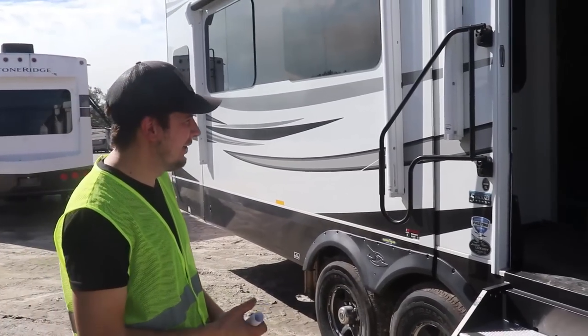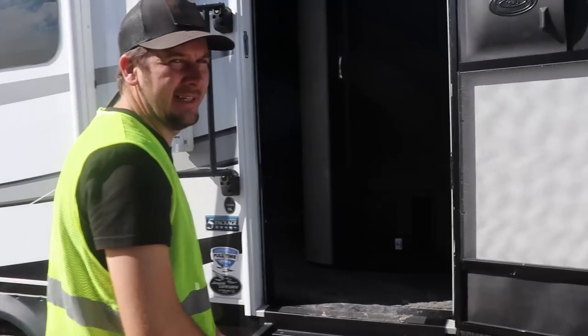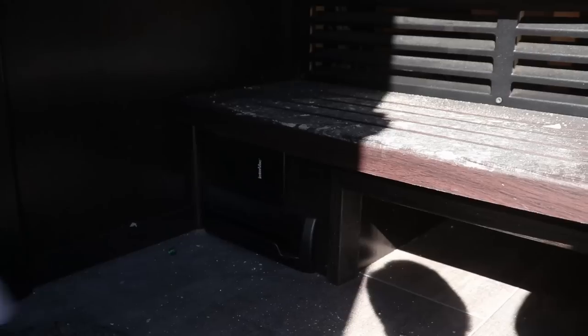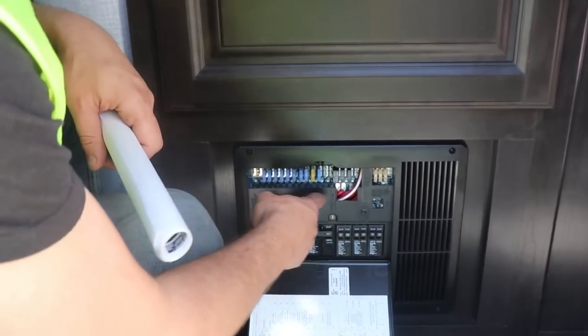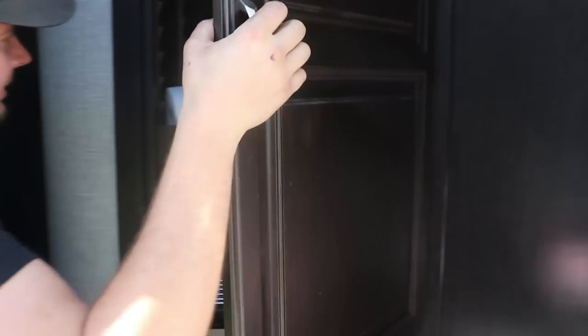Alright guys, so the first thing I noticed is the control panel, the breaker box or whatnot. Let's go ahead and see if it's got any water in it. Ooh, look, it's got central vac right there. And, wow. No corrosion, everything's looking really good. Let's open up compartment number one.